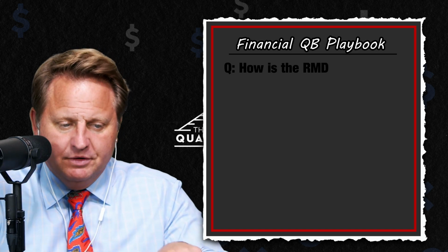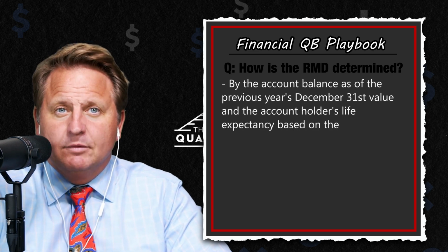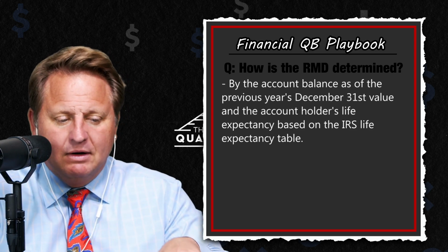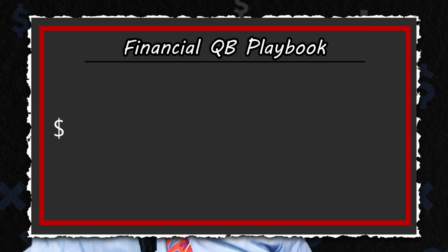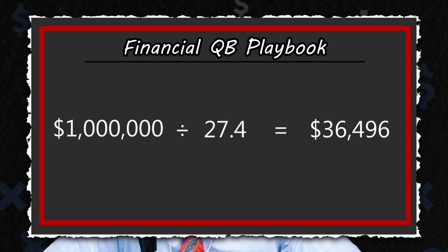How is the RMD determined? The RMD is determined by the account balance as of the previous year's December 31st value and the account holder's life expectancy based on the IRS life expectancy table. What that means is if you look at this table and let's say you have $1 million in an IRA, you look at the divisor on the table, and let's say that divisor is 27.4. You take your sum, $1 million, and divide that by 27.4, which would be $36,496. That's generally about right for the first year you hit 73.